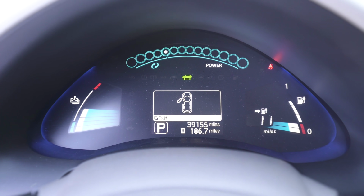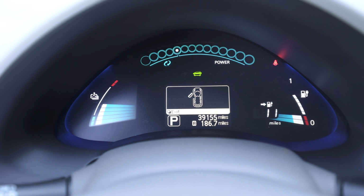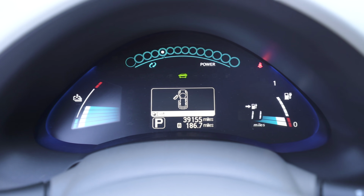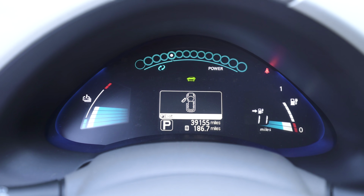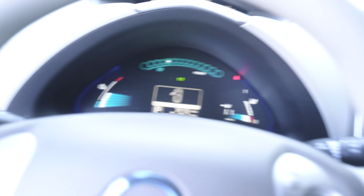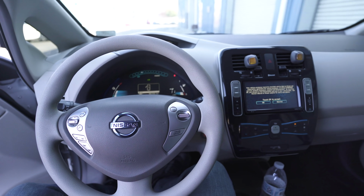All right, well, that does it. 39,155, so I drove 27 miles. 11 miles left on the charge, it says. Not too bad. Most of that was country driving as well, so not too bad. I'm very happy with it. I definitely think I'm sold. And if I hate it, I'll sell it for the same price I got it for.